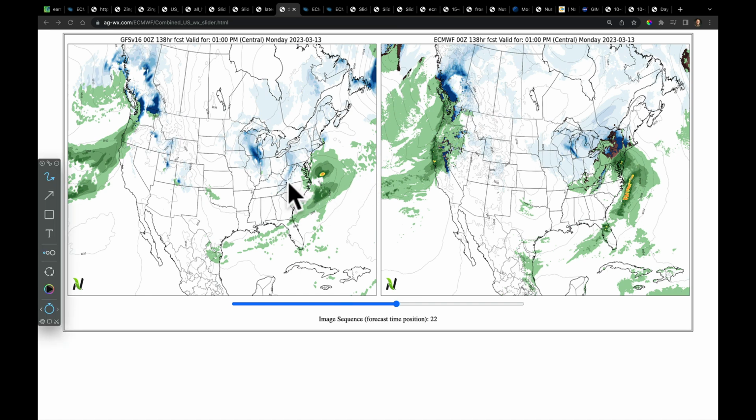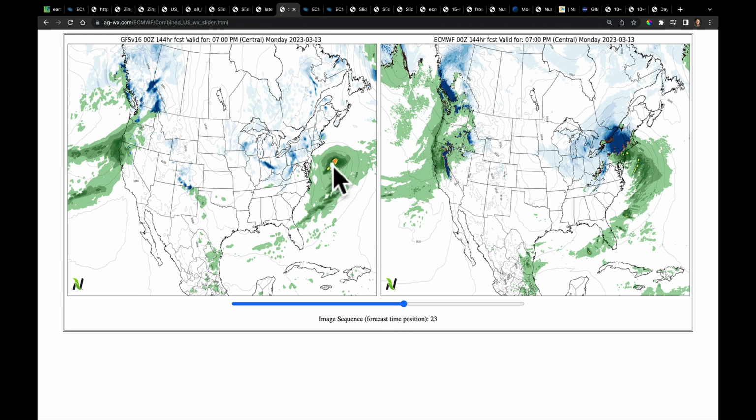Now, the GFS kicks the system out because the high pressure is further to the west. The European has a bit higher pressure closer to the system, and therefore it's attempting to pull it around that deeper trough into New England. So the net effect is the GFS tosses the system out, while the European keeps it along the coast by Monday, with bigger snows in the interior of New York, possibly a lot of snow into the interior of New England. Now, while I did all of that, I ignored what was going on in California.